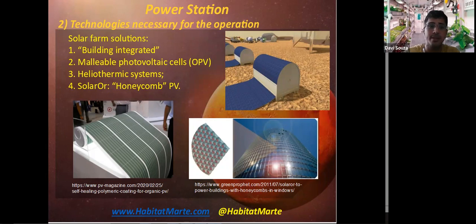For the solar farm, I bring here some solutions. The building-integrated idea. You can see in the top right picture just an example. Also, the bottom right picture can be an example of good integration of technologies with solar panels. The malleable photovoltaic cells, also called OPV, organic photovoltaics. This is a new technology that can also be 3D printed. I'll be talking with more details, but you can see in the left picture an example of these malleable photovoltaics, and also a heliothermic system.